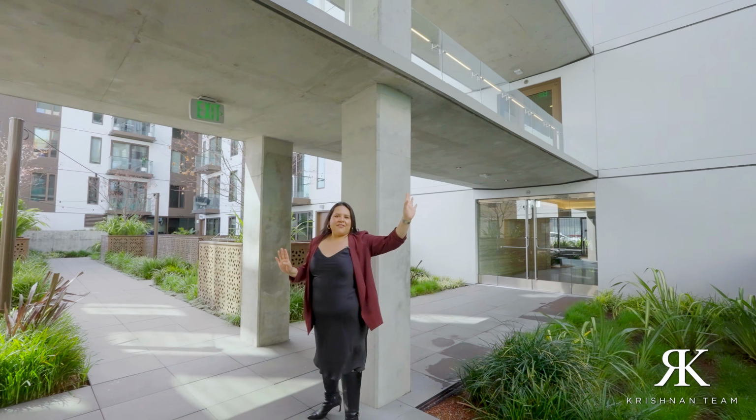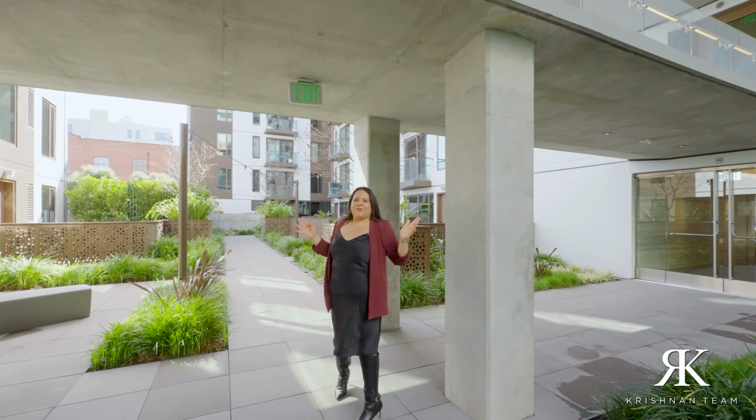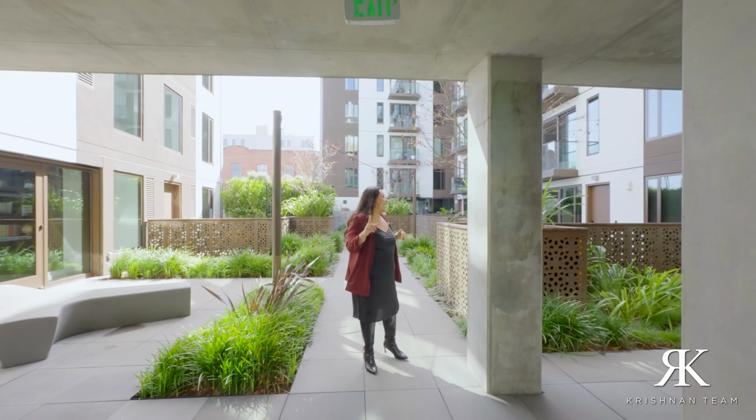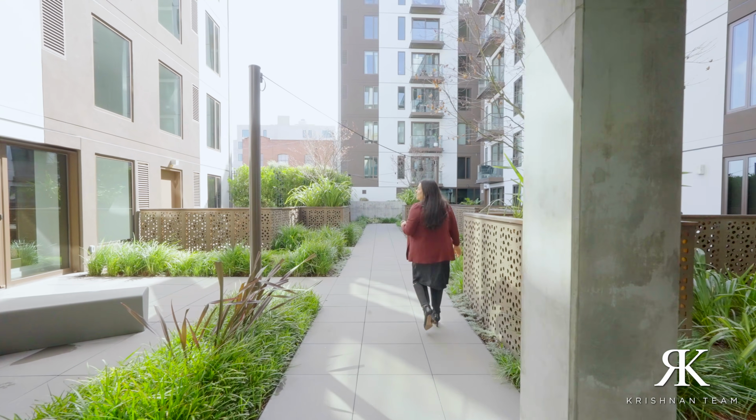But I just love it. And instead of looking at a boring concrete wall, I love that they set up that huge art piece. You can check more of that out on their Instagram as well. Now let's head over to the gym.